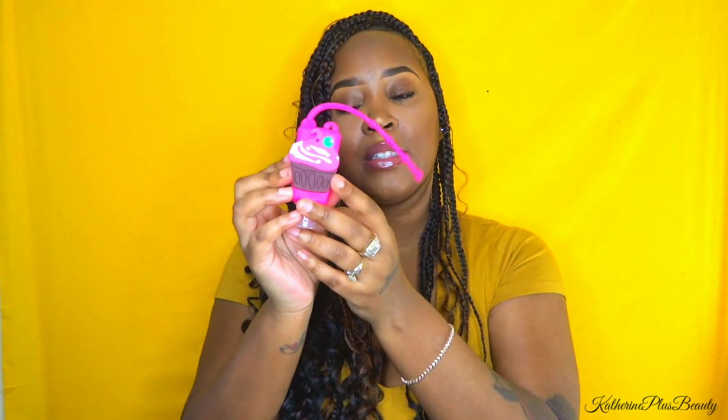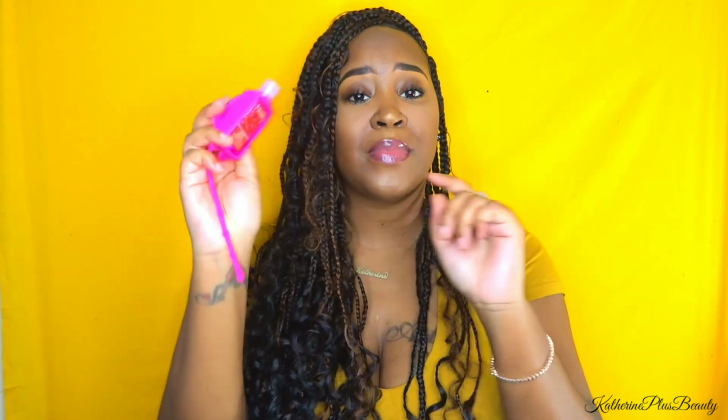I also picked up this cute little hand sanitizer. I just thought this was the cutest thing because it has this little cupcake here, and I love chocolate cupcakes. So I love this packaging on this hand sanitizer, and the scent that I have this hand sanitizer in is cherry. So I just thought this was cute to throw in my purse as well, but I absolutely love the packaging, so I picked this up.